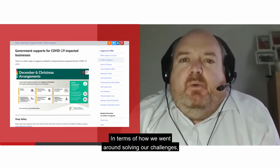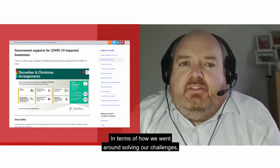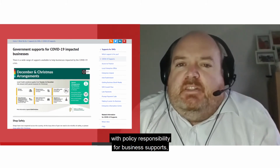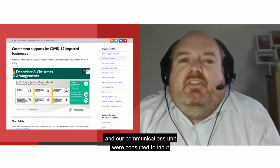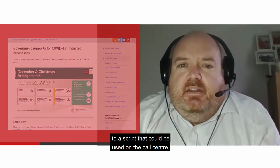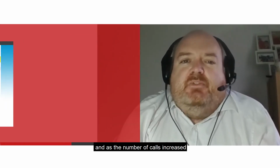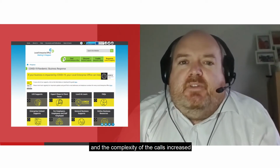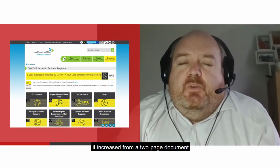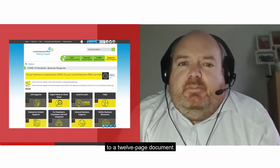In terms of how we went about solving our challenges, our internal stakeholders with policy responsibility for business supports and our communications unit were consulted to input to a script that could be used in the call centre. This script was a living document, and as the number and complexity of the calls increased, it grew from a 2-page document to a 12-page document.